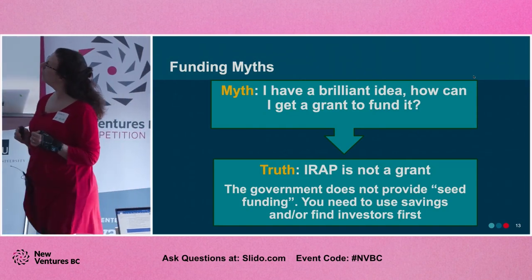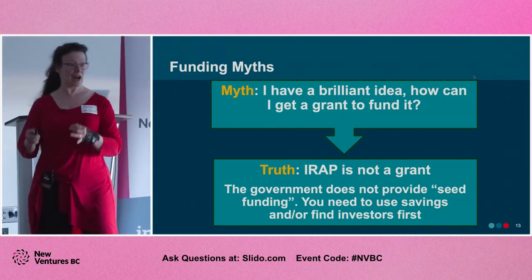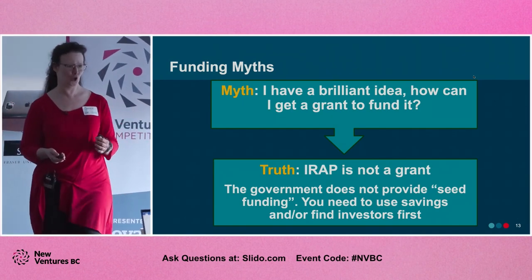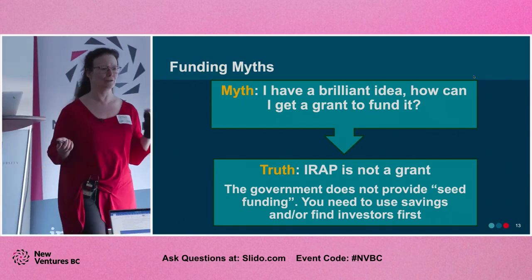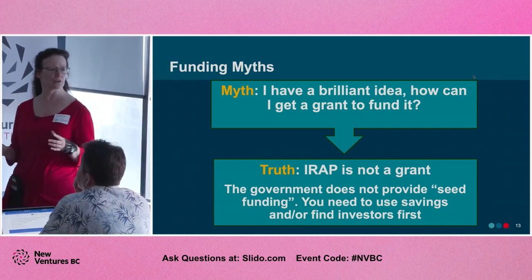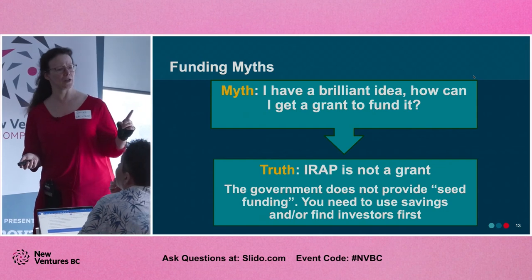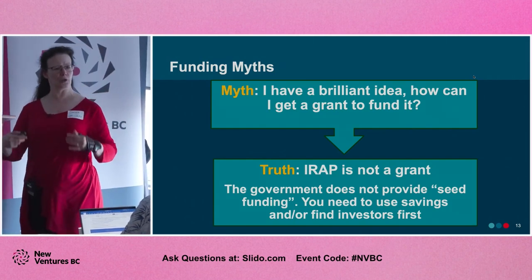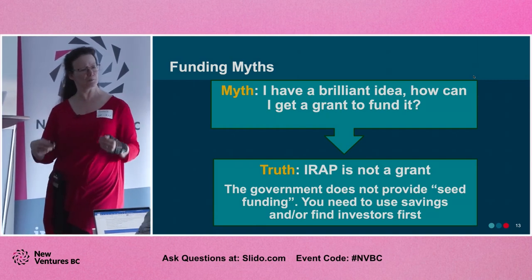To that point, common myths. I have a brilliant idea. Can I get grants? If you're in academia, go nuts. That's what Tri-Council is for. Go do your science, your SSHRC, your CIHR, your NSERC, all those things. IRAP is not a grant. It's not money at the front end of the process. You have to actually do the work, incur the costs, and then claim the eligible portions back.